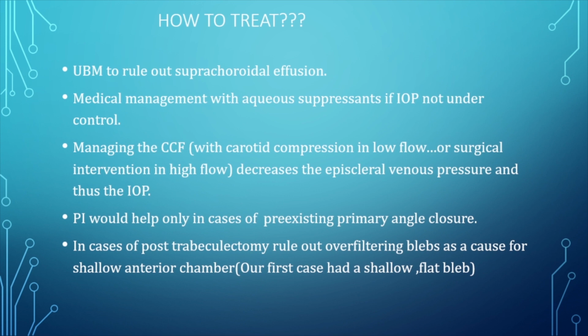And in cases of post-trabeculectomy, like the first patient, who had undergone trab twice, you should always rule out an overfiltering bleb as a cause of shallow anterior chamber. In our first patient, I had shown that it had a flat bleb. An overfiltering bleb will have a high bleb and a shallow AC. So you should always rule out an overfiltering bleb in a case of pre-existent glaucoma surgeries.